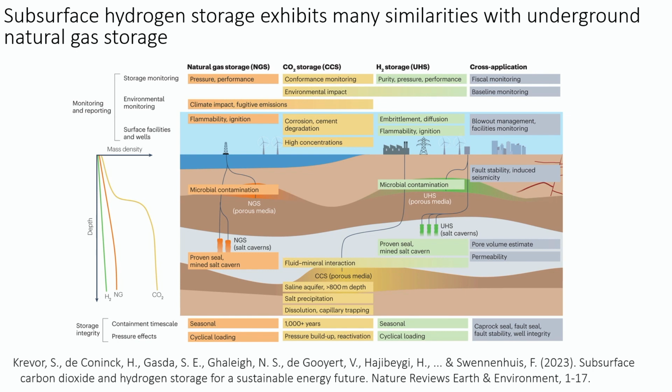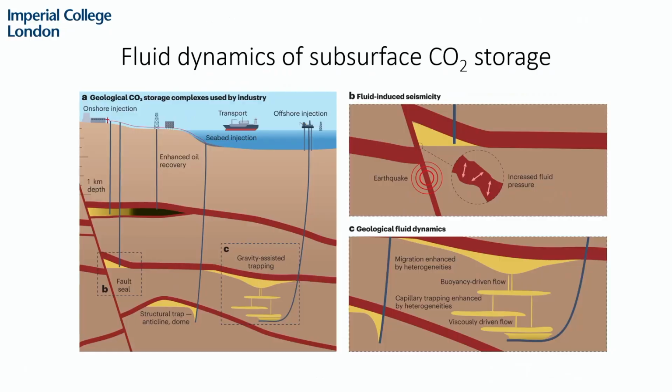And so we've also heard that there are many unknowns around hydrogen storage, so it's not to say that hydrogen storage is exactly the same as natural gas storage, and we'll hear a lot more about those details in the coming days as well. But those are some of the key characteristics. So, what I'm going to talk about are some of the lessons that we can take away from a lot of fantastic work and experience with carbon storage. This is mostly in the context of subsurface fluid flow.